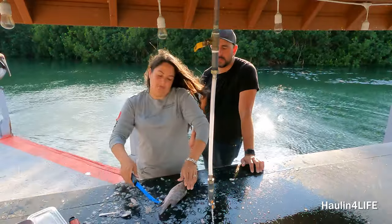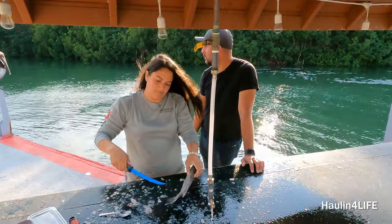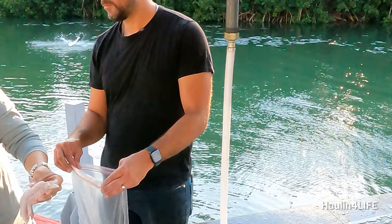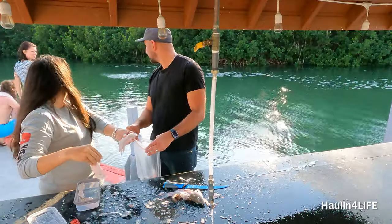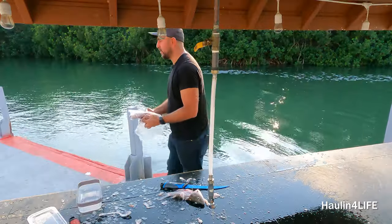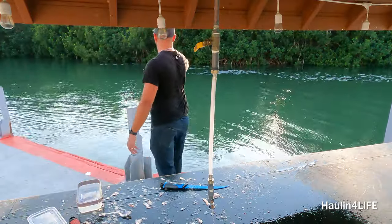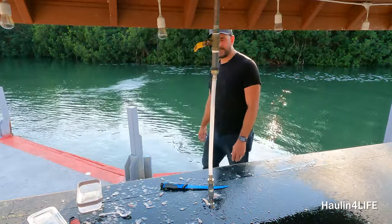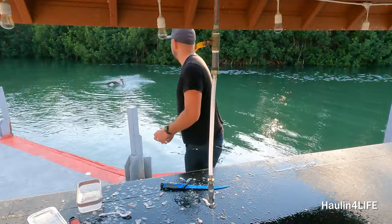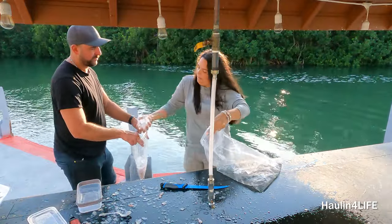All right, the final fillet. Tarpon. Not gonna weigh much. I wanna know how much it is, you know. Could the tarpon eat that? A pound and 20. Or a pound and a half. Yeah. About a... What was a pound and a half? A pound and a half.